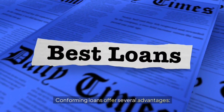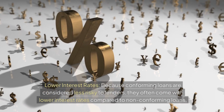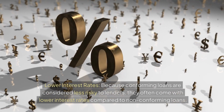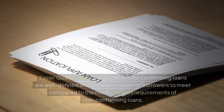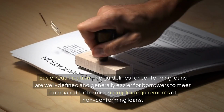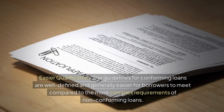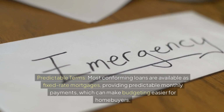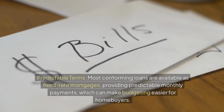Conforming loans offer several advantages. Lower interest rates. Because conforming loans are considered less risky to lenders, they often come with lower interest rates compared to non-conforming loans. Easier qualification. The guidelines for conforming loans are well defined and generally easier for borrowers to meet compared to the more complex requirements of non-conforming loans. Predictable terms. Most conforming loans are available as fixed-rate mortgages, providing predictable monthly payments, which can make budgeting easier for homebuyers.